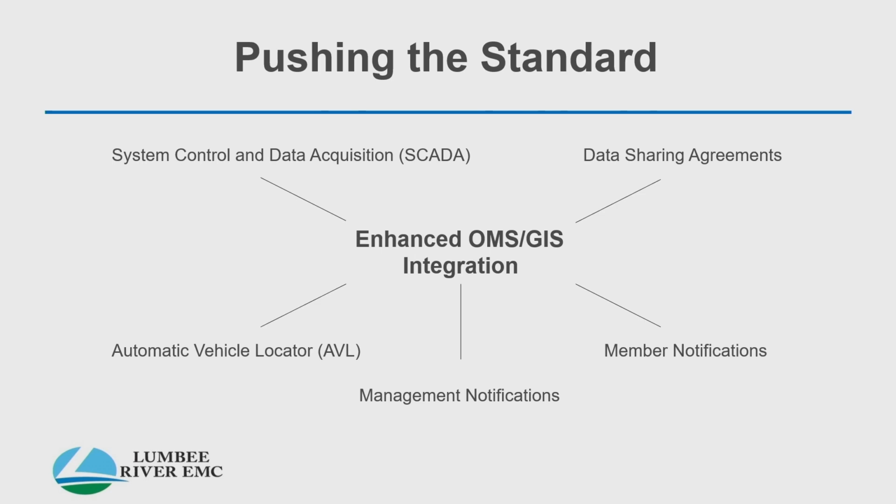So we got that. And lastly is AVL. Earlier, we talked about our public-facing map. Well, internally, we have it integrated with AVL so we can see the location of the guys. This helps us plan when we're looking at outages, a major event. It gives us a better idea where the guys are at and where they need to go next.